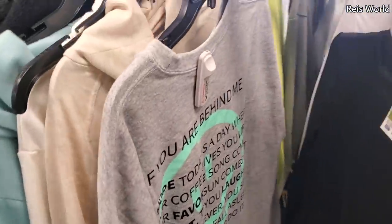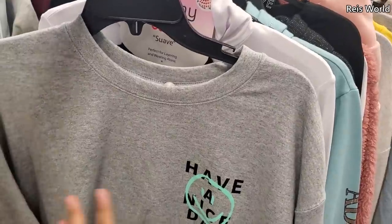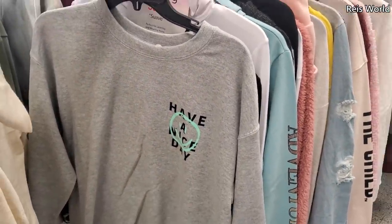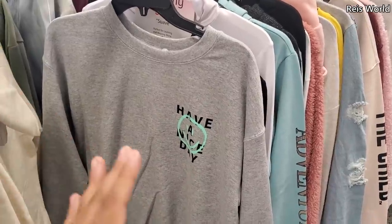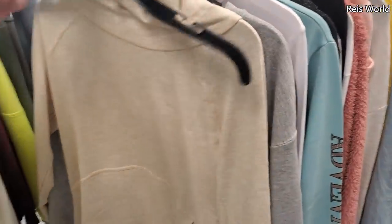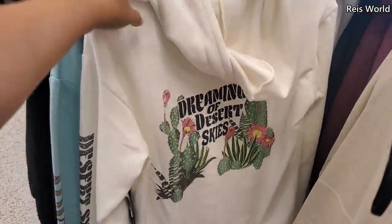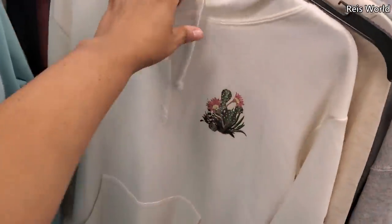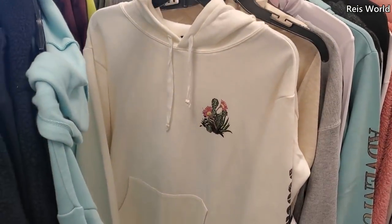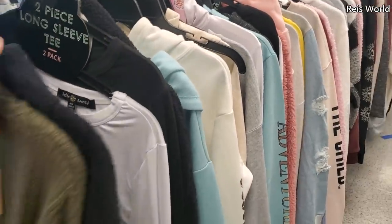The one thing I will say about Fifth Sun, if you do go on their website, they have so much. It is really hard to find the really cute stuff. I feel like the store carries more of the cute stuff compared to online, if that makes any sense. Dreaming of Desert Skies. Okay, that one's cute too. Oh, I like that. So simple and cute. 13. I feel like the majority of hoodies here are between like 13 to 15. Maybe 13 to 20, depending.